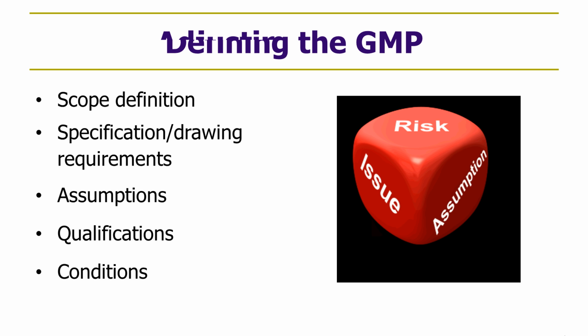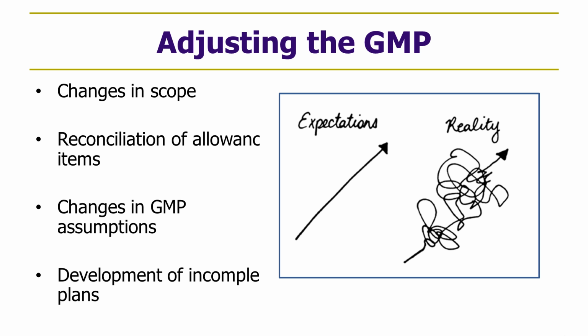the risk. Now, I mentioned that the GMP can be adjusted during construction, and those are for things like changes in scope and things like reconciling allowance items, changes in the GMP assumptions. I mentioned that if a contractor defines the assumptions for the owner that are the basis of the cap on costs, and one of those assumptions is violated in the way the project proceeds, then the contractor typically will have a right to seek an adjustment to the GMP. In other words, raising the cap on costs. And that goes back to that notion that the guarantee is really a guarantee subject to a couple of means of adjustments.